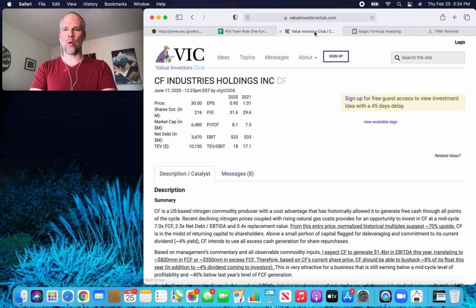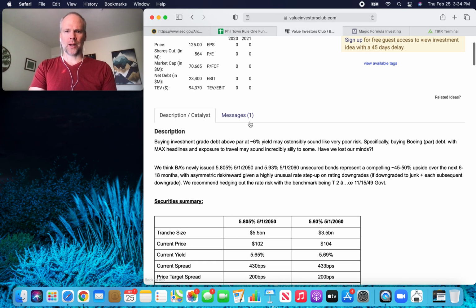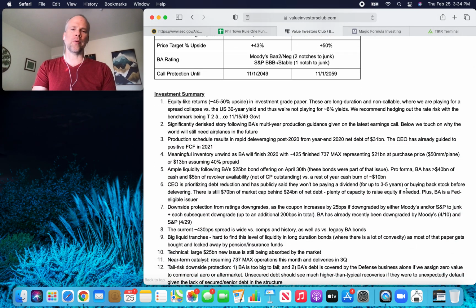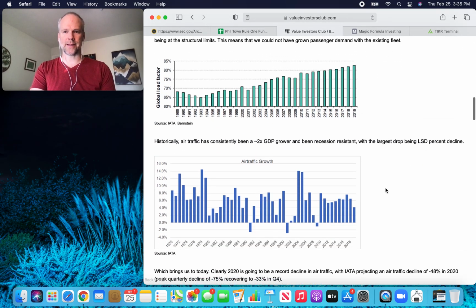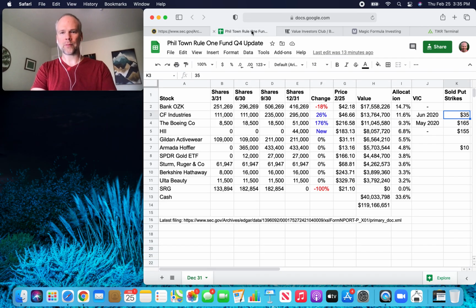Next one, Boeing, the Boeing company. Let's take a look at that. So this right up here is really an investment thesis for the unsecured bonds. This is not a write-up for the equity. So not quite what we're looking for, but again, if you're considering investing in Boeing, there's going to be a lot of great information in here to help you flesh out your investment thesis. Because at the end of the day, bondholders of Boeing have an ownership stake in the business. They have a claim on the business, just like equity holders. They're just more senior in the stack. So take a look at that if you're interested in Boeing.